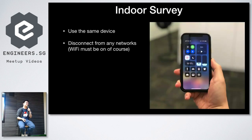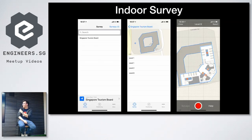And they do give some small best practices that we try to follow. So for example, we are supposed to use the same device for the surveys. Try not to switch between multiple devices because each device could have a slightly different Wi-Fi strength, etc. So they try to maintain the same device for the full survey, but it would still work for different devices. Also, when you're doing the actual survey, we don't stay connected to the Wi-Fi network. We leave it disconnected but on, so it can still detect the Wi-Fi signals around you. This is kind of how the indoor survey app looks.